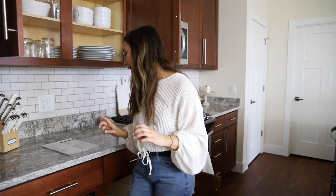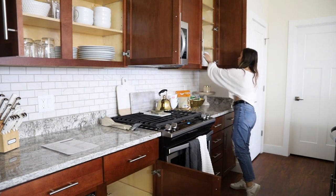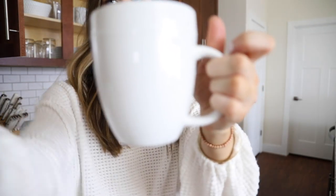Then we have cups, mugs, and wine glasses. So with that set that I got from Target, it came with some mugs, which let me get some of those mugs over here. They look super similar to the bowls that I showed you.